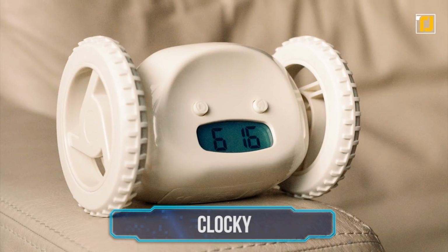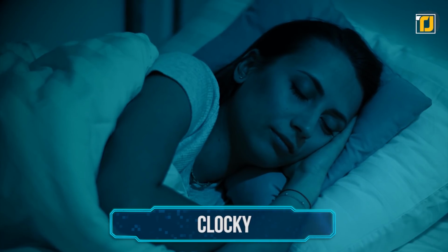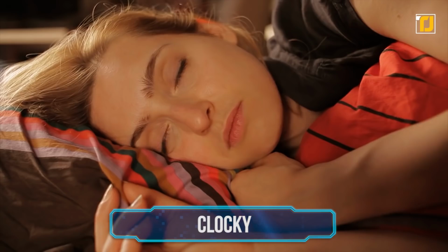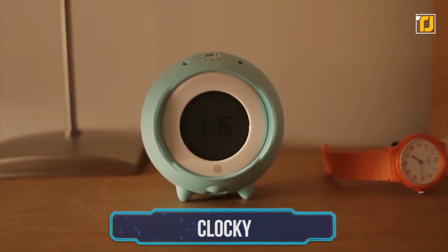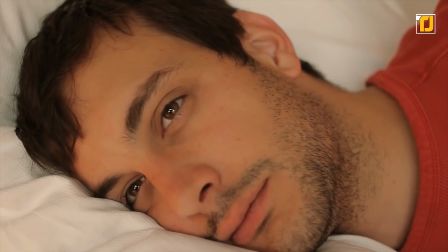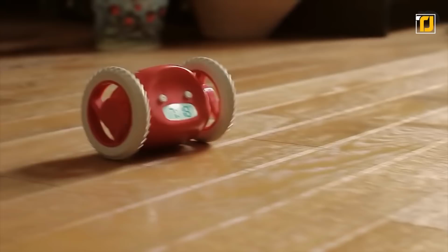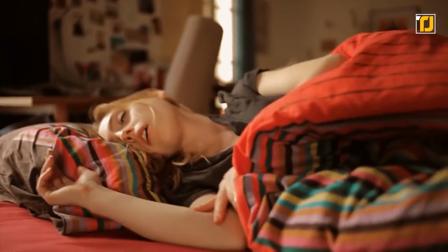Number 9. CLOCKY. Optimizing your sleep is great and all, but sometimes you just gotta get up no matter what. So whether you're a heavy sleeper or a serious snooze abuser, CLOCKY is the alarm on wheels here to make sure you never oversleep again. CLOCKY will let you snooze just once, but then it'll jump off your nightstand and run around your house beeping until you get out of bed and turn it off.